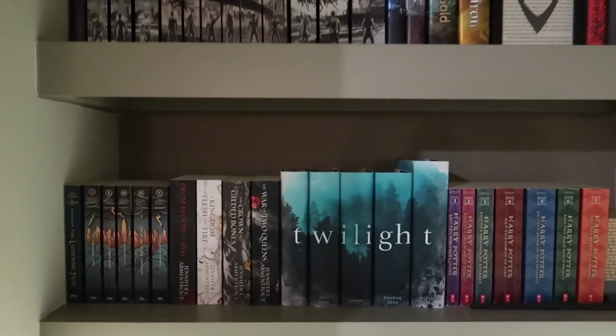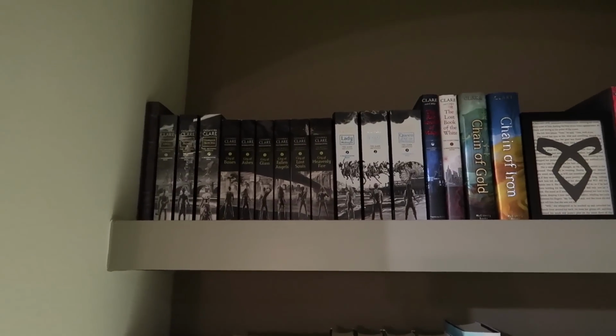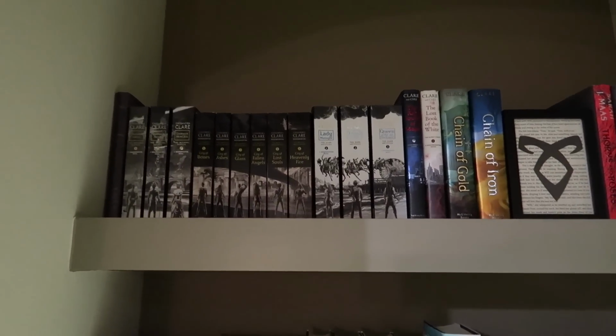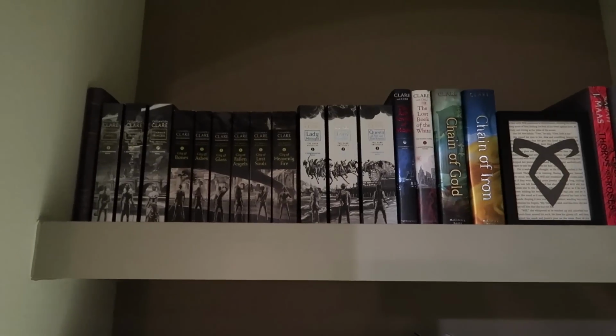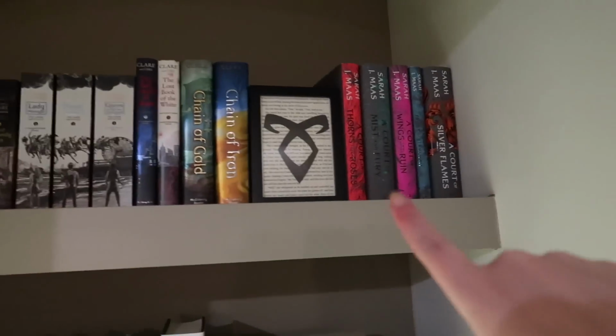And then if we go up one, we have all of my Shadowhunters books. This series is thick, and this isn't even all of them. I don't even have the little one-off books because I didn't like them very much, like The Bane Chronicles and Tales from the Shadowhunter Academy. I don't have those, but this is everything else currently. And then I have my little picture frame.